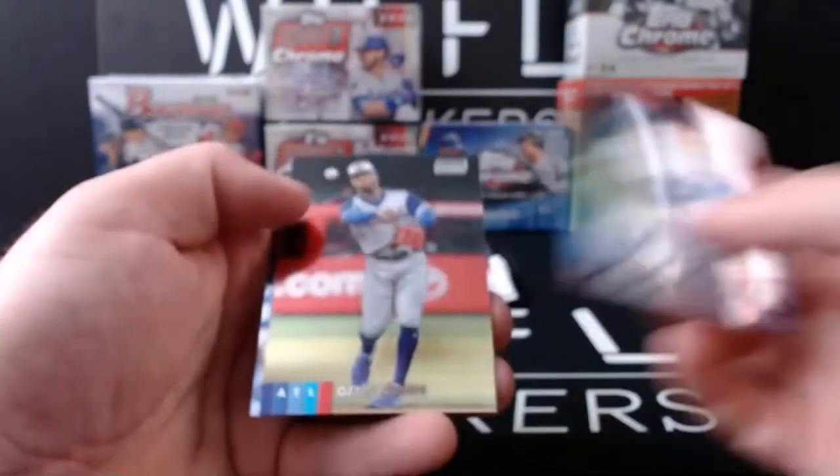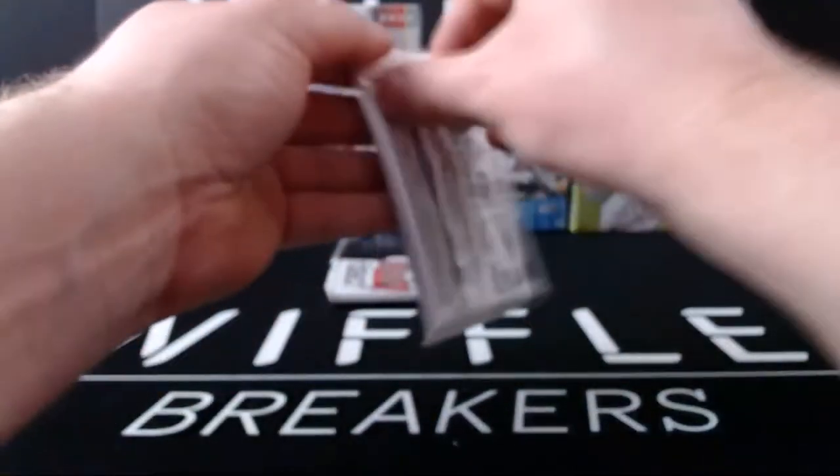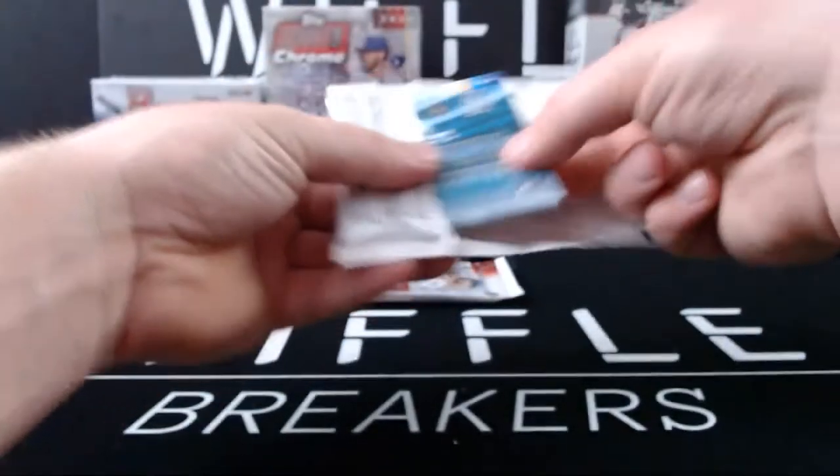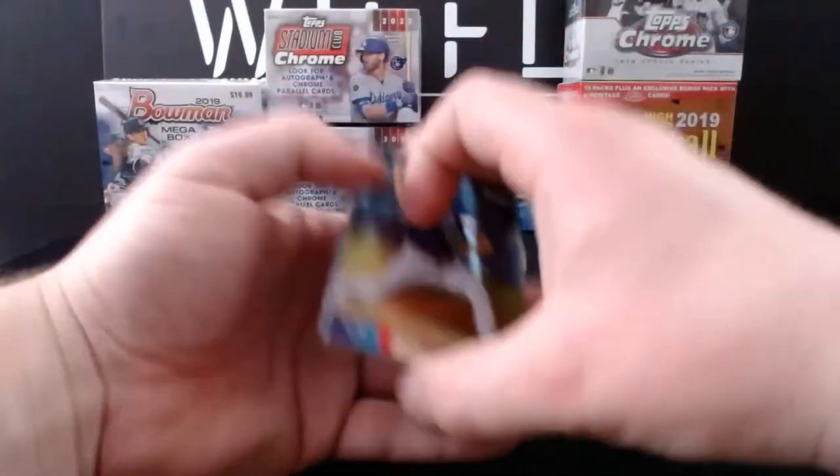Gavin Lux, Beam Team. Ozzy Albies. And Randy, take it to the bank. All right, 2020 hanger, most Series 1 rookies, or most rookies, I'm in.